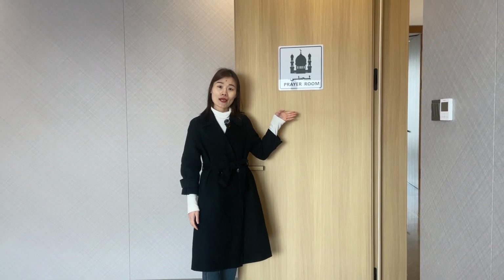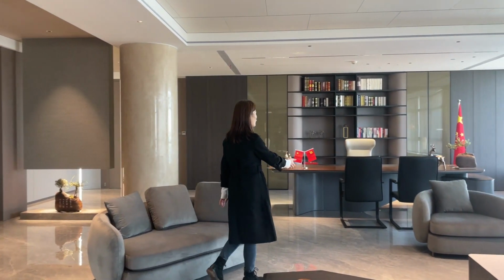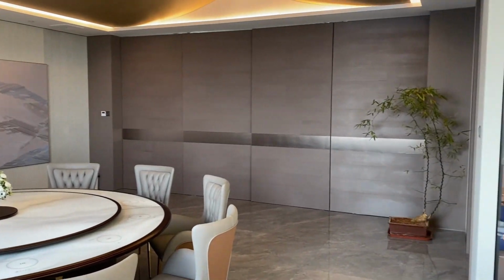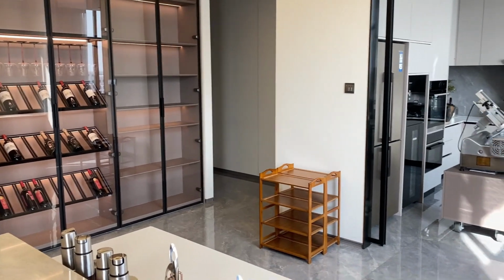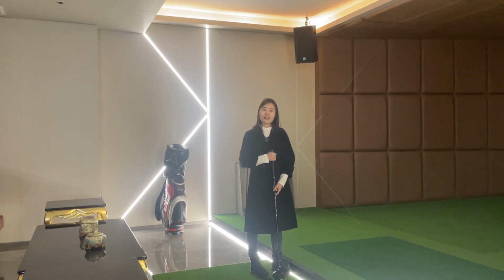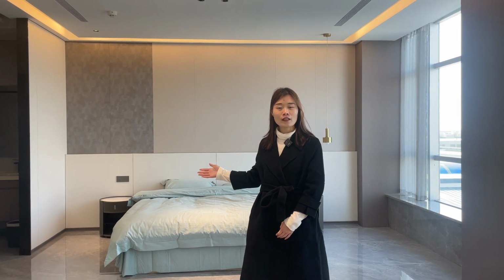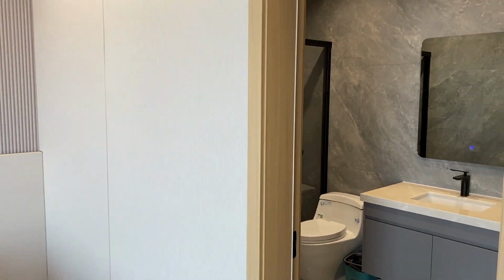This is our prayer room for our Muslim friends. This is our CEO office, and this is the VIP meeting room. This is our restaurant. Also, we provide some drinks for our friends. There is our golf room for activity. This is a hotel for our friends. Hope we can provide convenience and warmth to our friends.